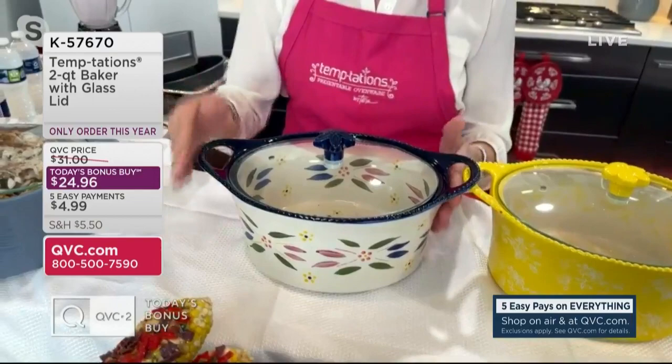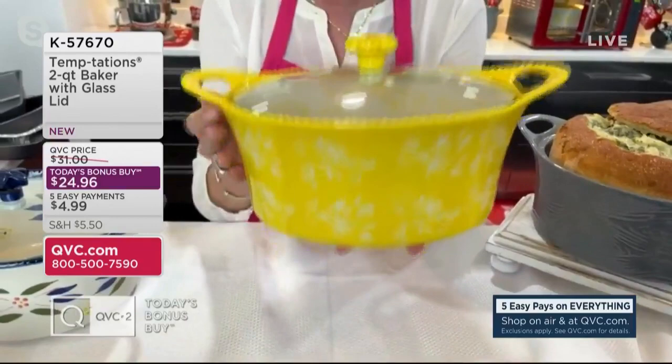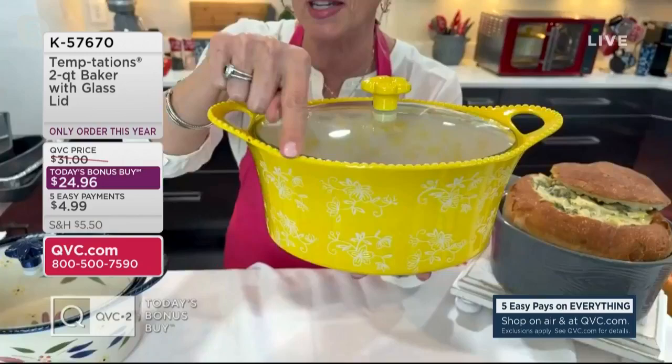So there's the beautiful Old World. This is the confetti color. Let's talk about Floral Lace. First of all, we brought back a beautiful nostalgic color of yellow. Floral Lace is that beautiful engraved design. What does that mean? The pattern is engraved right in the side there. Notice the bead detail right at the top, even the finial. Everyone has a different finial right there.